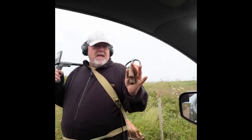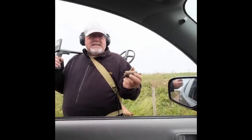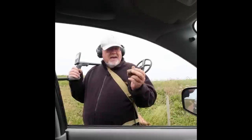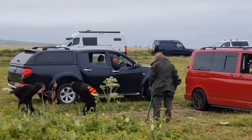Yeah, 50 cals and that, yeah. A lot of smaller bullets. Yeah. And I missed that nice token by about two metres. Oh, really? Yeah, not to worry. I think that was the last one for today, anyway.